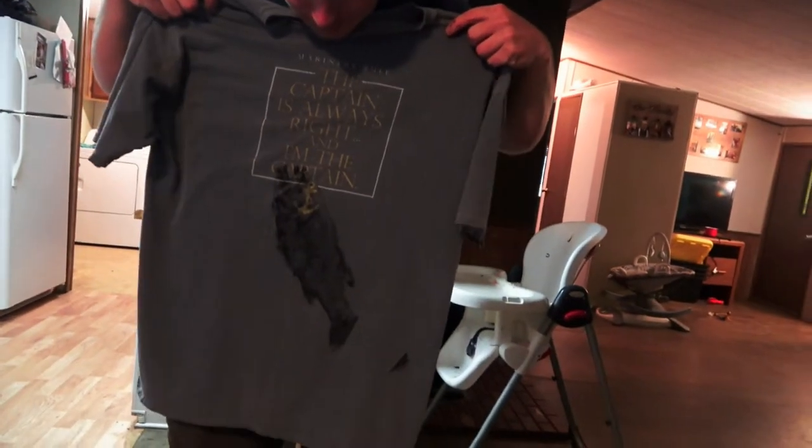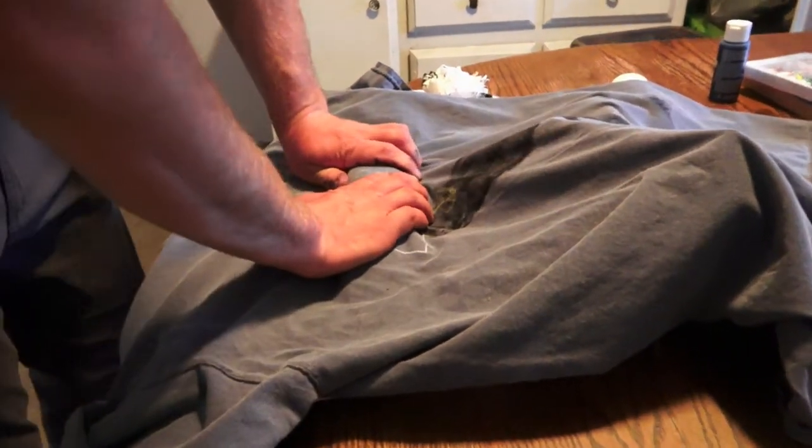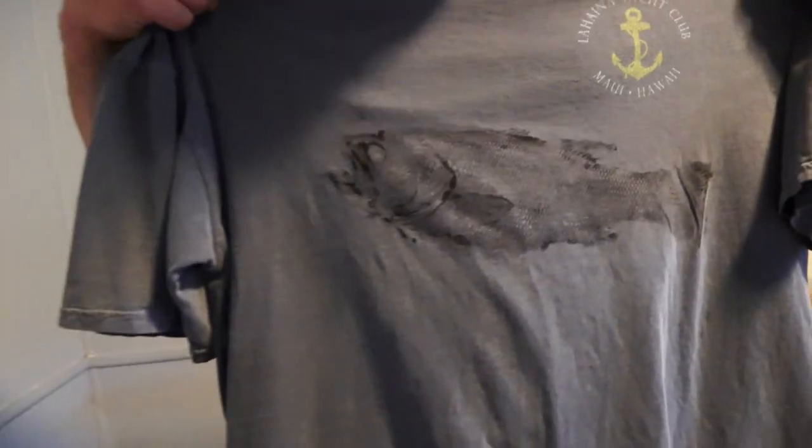Ooh, the tail's a little messed up, but that's pretty cool. Ooh, I like that. I like this. Oh, I like that. I feel like it's kind of upside down. Shirt. Ooh. Come on, guys. Tell me that's not cool. That's actually not that bad. That is one of a kind shirt right there.